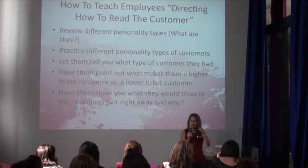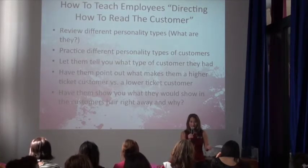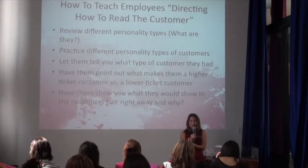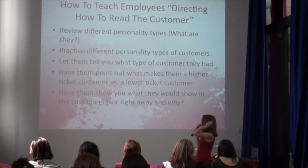So then it's about the product, right? It's about that certain clip. They're not going to buy it if they're not going to use it, even though you're funny and you're joking. They're going to think you're just a nice girl, but that's it. So please teach your staff, or direct them, on how to read the customer.